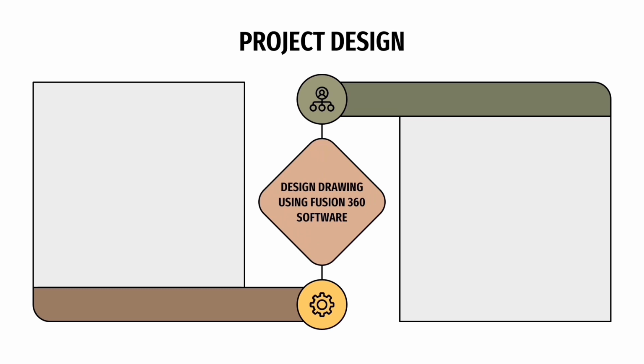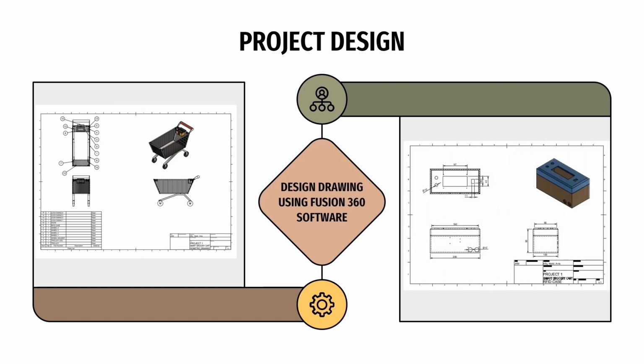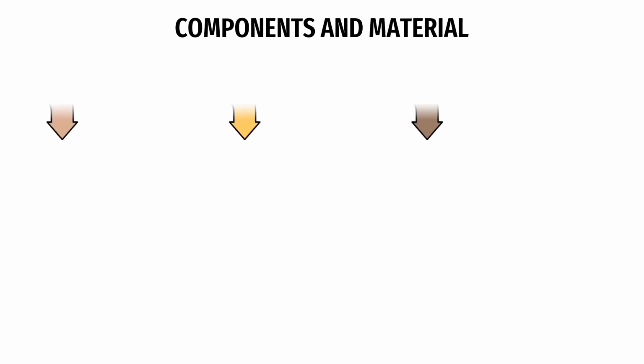So this is the design drawing using Fusion 360 software. For the left one is our trolley, and the right one is our RFID box. The next one is RFID box design using 3D printing.